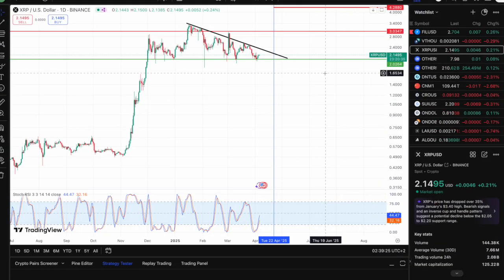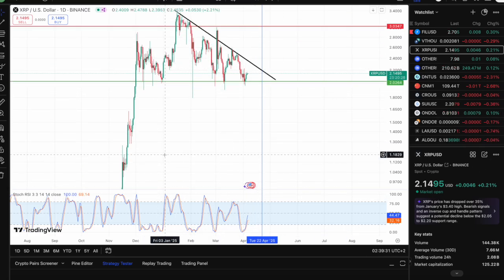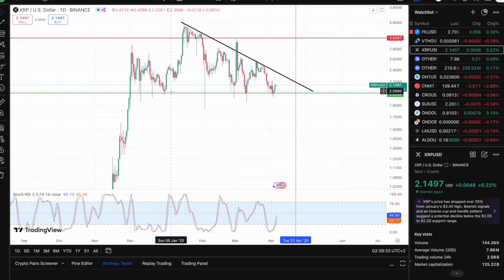Taking a look at XRP on the daily, you can notice we are bouncing off this green line. This green line that we've had drawn for a long time now is support. This is around the $2 range. We've had so many touches. This here, I would say, is the floor. We have massive support on this line. We continue to bounce from it. We're showing strength coming up from it.